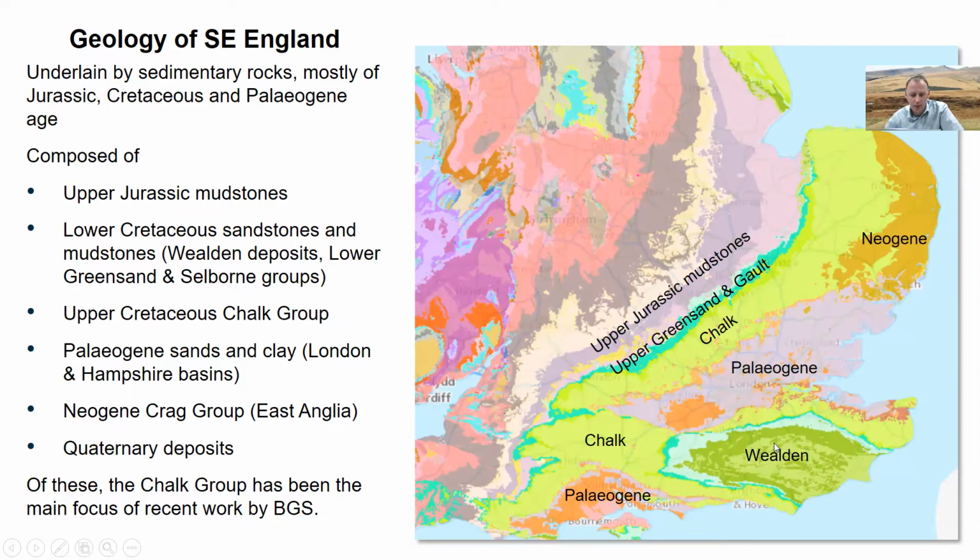And then coming further east, you've got the Neogene, which are mostly sands and clays of the Crag group in East Anglia. And on top of this, you've also got lots of Quaternary deposits, which again are mostly sands and gravels, so the river terrace deposits, alluvium, and glacial till, particularly in East Anglia.